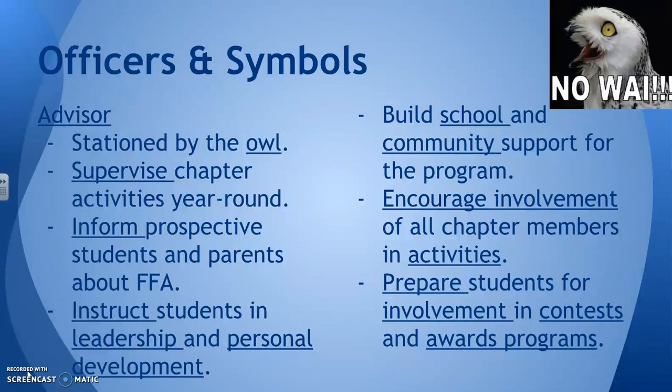We build school and community support for the program, so it is actually our job to go to Mr. Jones and say, hey, we could really use some help doing this, and to really communicate with people both at school and in the community about what we're doing in the chapter, and really try and bolster support for our program. We also are to encourage involvement of all chapter members in activities.